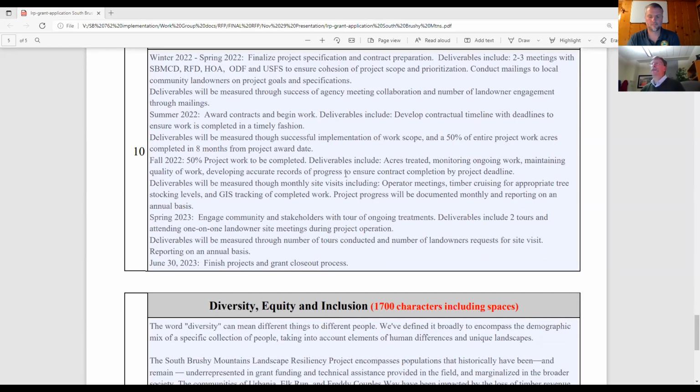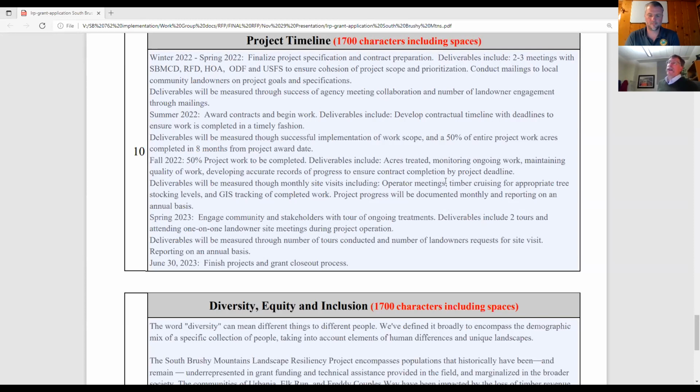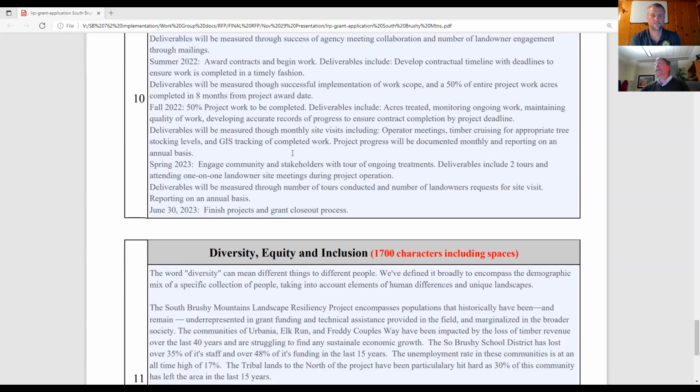So in the summer of 22, you get out there, are we hitting 50% of our target acres from the award date? If not, perhaps there's ways to manage that. If we are, then good. Let's try to do more, and maybe increase what we've budgeted, even as far as accomplishments are concerned. So again, just a moment to pause and think about how this is going to be lined out.